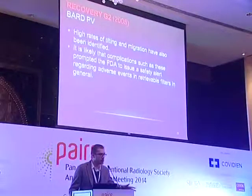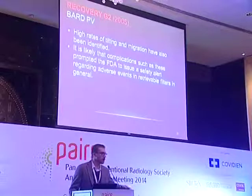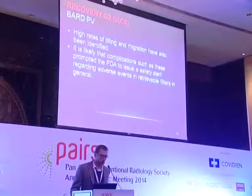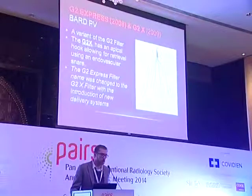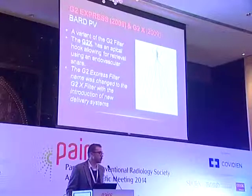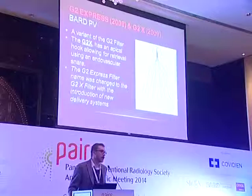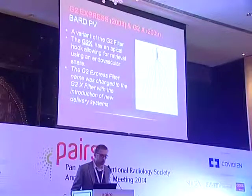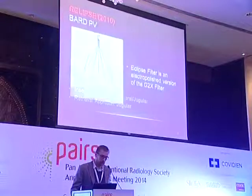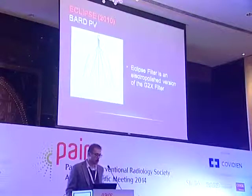I say high rates, but it's very relative because all filters tilt. I'm assuming almost everyone here has dealt with IVC filters. So I think a large part of that goes into the technique when inserting the IVC filters initially. The next one that came out was the G2 Express, basically a similar model to the G2, to which they added a retrieval hook. So now you could either use the cone retrieval set or a typical gooseneck snare. These filters were on the market by 2008 and 2009.